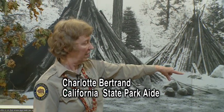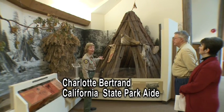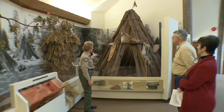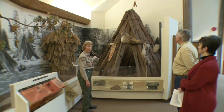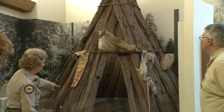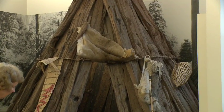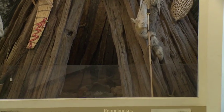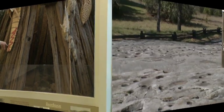Our visit is hosted by Charlotte Bertrand, a State Parks aide. This is an Umacha bark house, and they made their houses out of bark because California didn't have buffaloes. Inside, they had a tiny little rock-lined fire right in the middle. The smoke went straight up out the smoke hole.